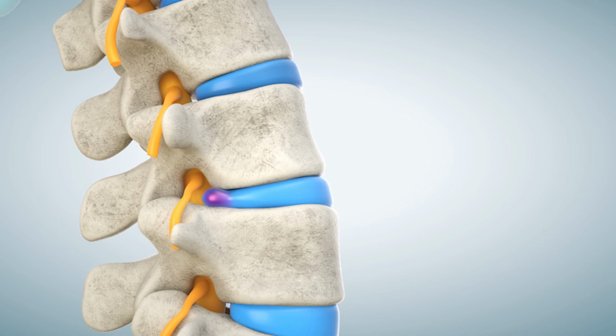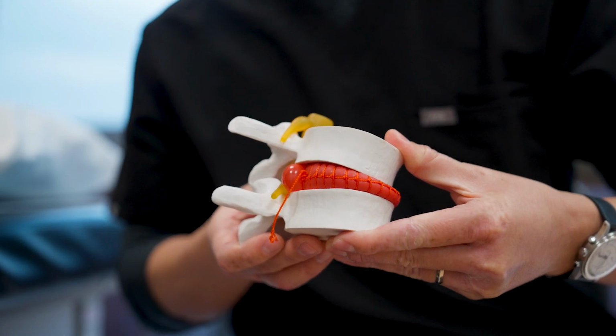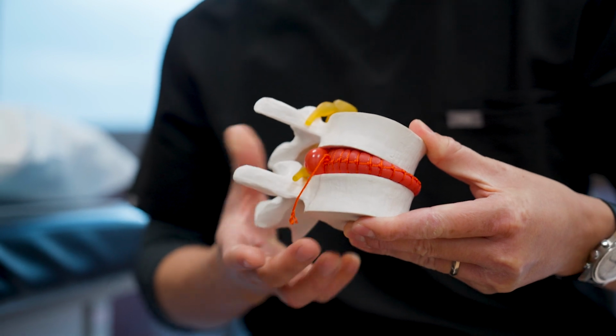I can't count how many times I've had patients come in talking about how they just reached over to put on a sock in the morning and they had a herniated disc, or they helped their friend move and they lifted something heavy and they threw out their back. These are all likely herniated disc issues.